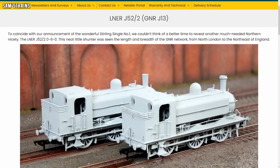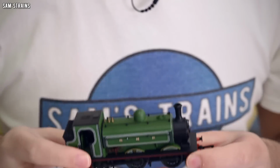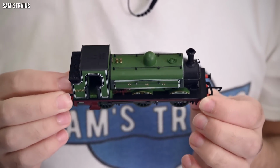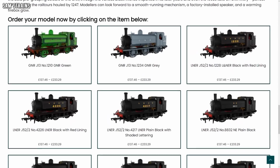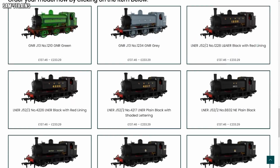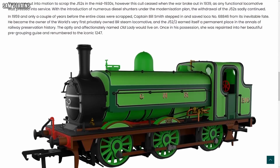The second new tooled locomotive announced by Rapido was the Rapido J52 or the Great Northern J13. Now this model has been produced before by Hornby, but this was many decades ago and the model is now well out of date. Rapido's new model should bring the J52 into the 21st century. This is going to be another versatile model with offerings in Great Northern, LNER and BR liveries. And these renders look absolutely gorgeous, don't they?